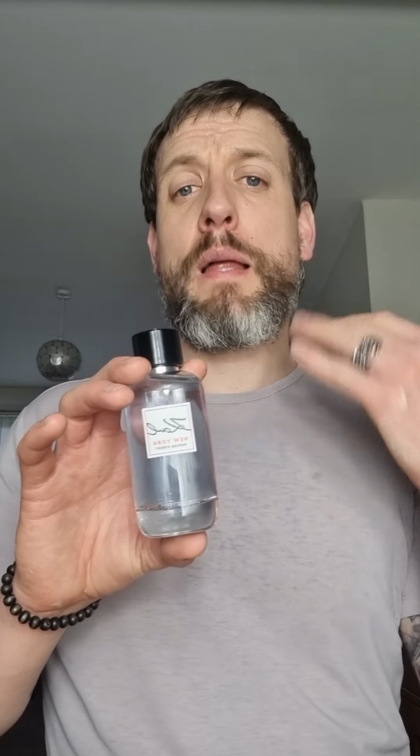So in the top is that basil and lime, which gives it a real nice punch off the first. But because it's got some vetiver in the base, it lasts a good amount of time. And the projection actually is really, really good. Projects for about an hour and a half, which is insane for the price point.